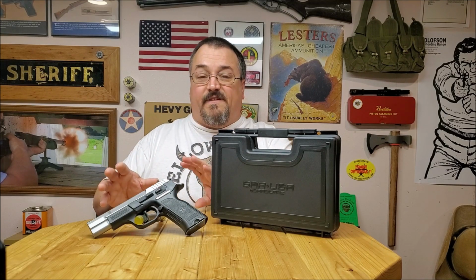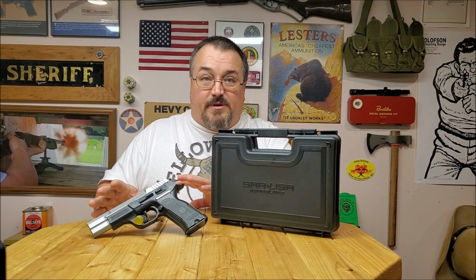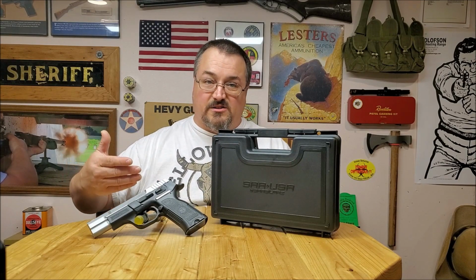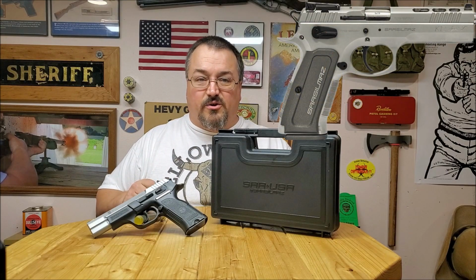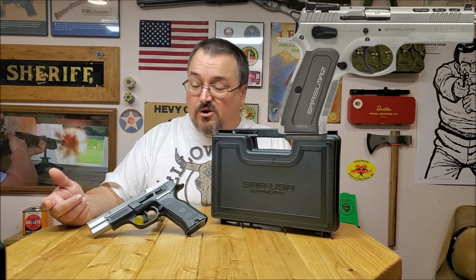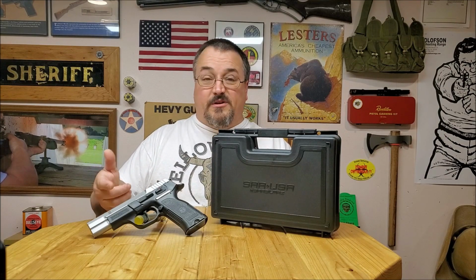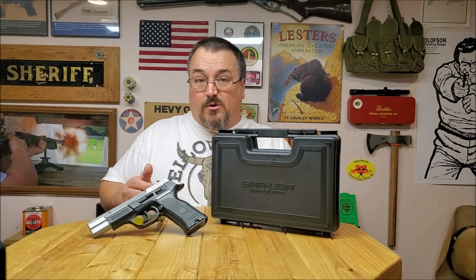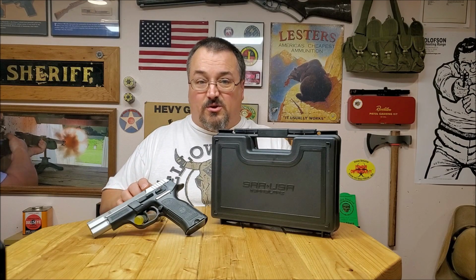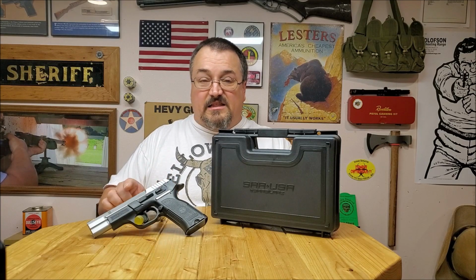Now, this is the foundation of their hammer-fired line. Their whole hammer-fired line is based off the CZ design, and this is the foundation. They do have some higher ends. I'd really like to get a K12 to show you. That's going to be very similar to a CZ Shadow. As I mentioned earlier, this one's a Sar USA. You do see them as Sar Arms back when they were being imported by EAA and a couple other importers. But again, they are now self-importing these. So I think over the next few years, you're really going to see some movement of Sarsilmaz in the U.S. market.